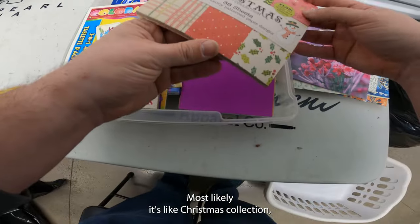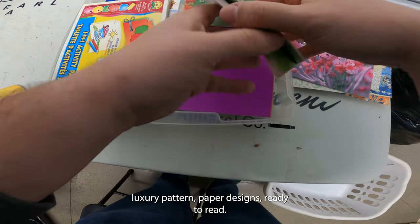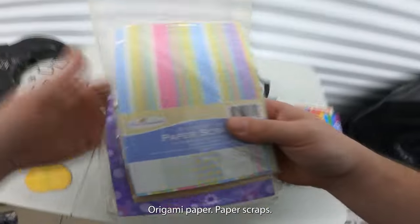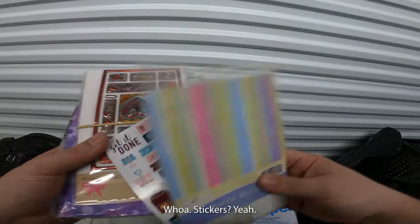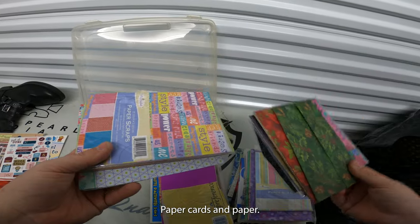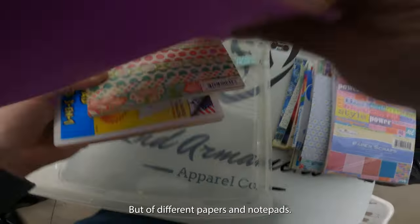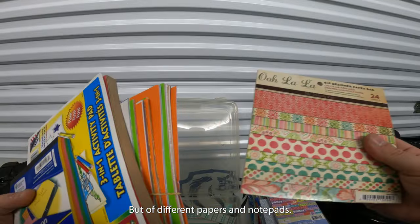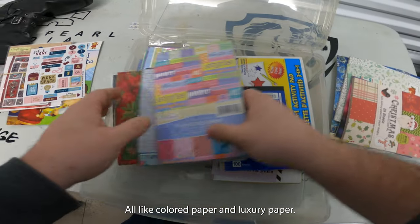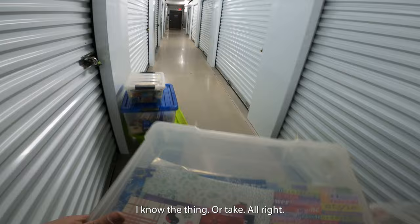It's like Christmas collection. Luxury pattern paper designs. Ready to read, that's different. Origami paper, paper scraps. Whoa, stickers. Yeah, different. So paper, paper, paper. Cards and paper. Lots of different papers. And notepads, look at that. Oh la la. Ooh la la, it says. Let's do that. All colored paper, luxury paper. Another thing we're taking.